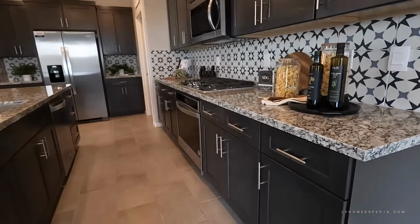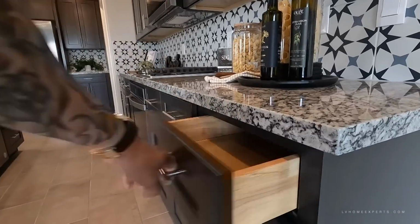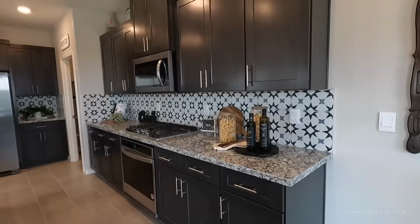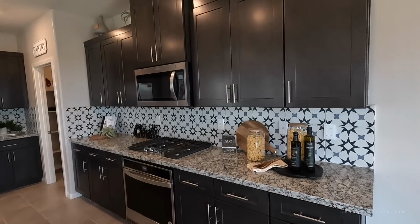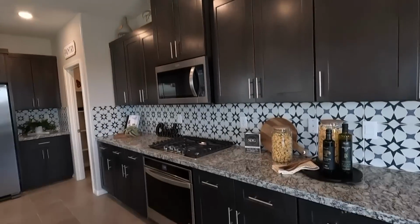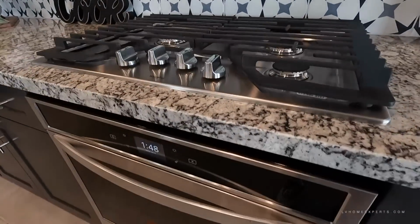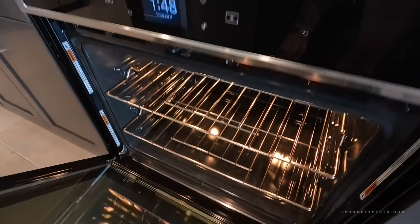We've got dovetail cabinets. These are Aristocrats, I believe. Yeah, soft closing cabinets. Beautiful backsplash though, a little different. Upper cabinets. Whirlpool appliances. Let's see what this stove looks like.